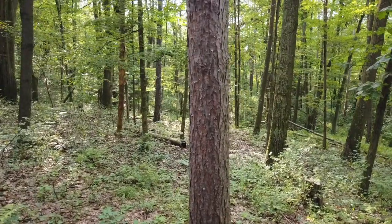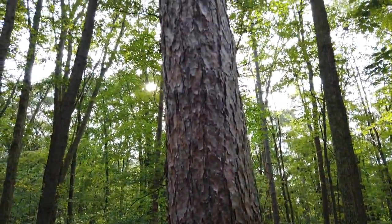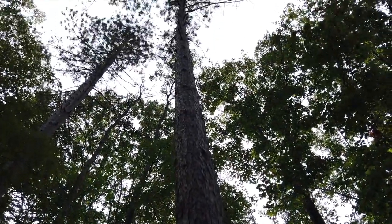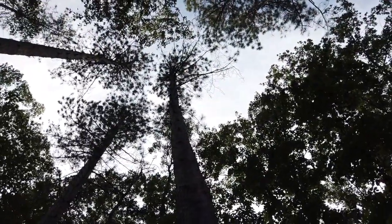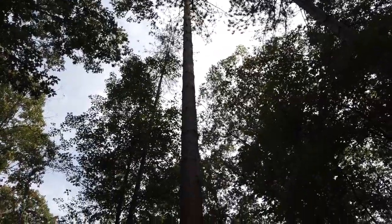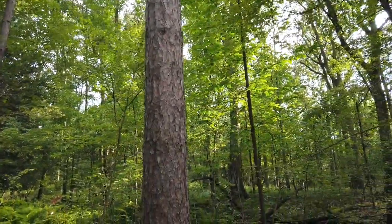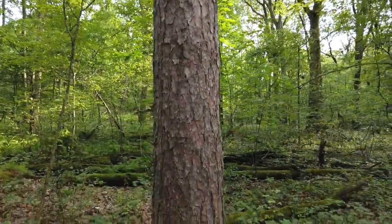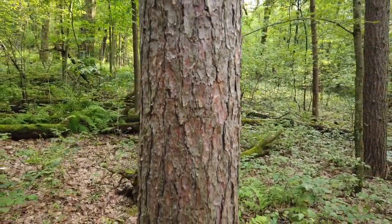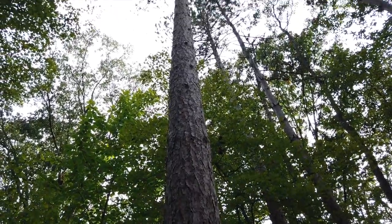Then in here we have some red pine kind of scattered through here. Not a whole bunch. They're tall. Really tall. I think a lot of people planted these like back in the 50s, maybe the 60s. I don't know, somewhere around there. This one here is probably about 17 inches in diameter, something like that. I wish they were white pine.